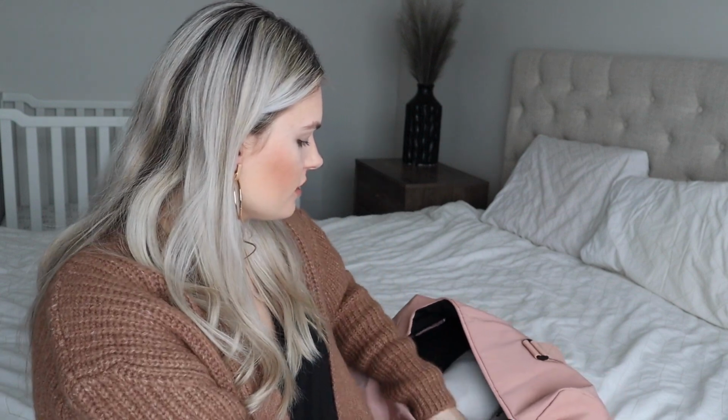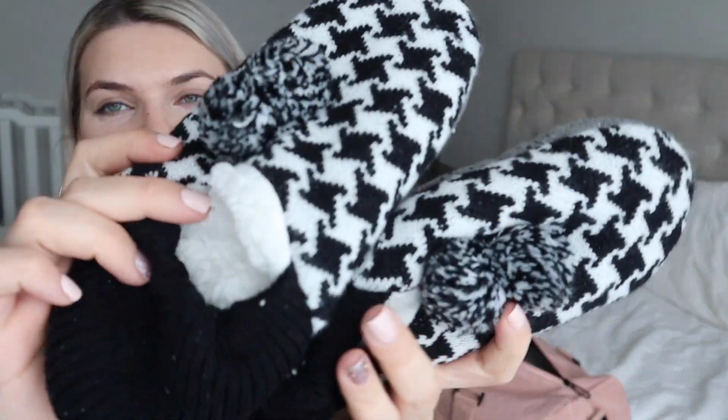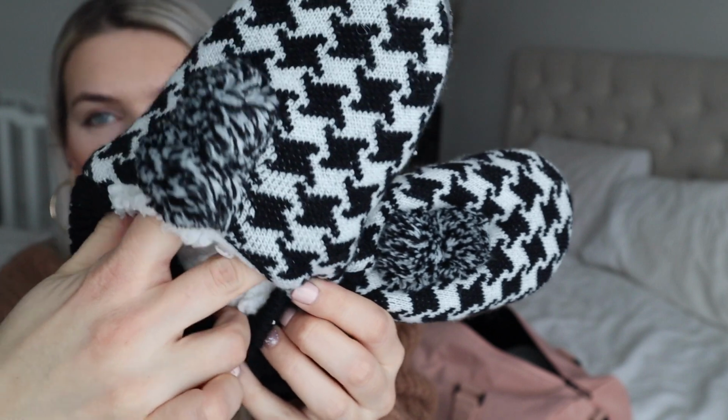So I'm going to start off by showing you guys what I bring for myself, and then we can move on to the baby. So first thing I have in here are slippers. These are really nice and fuzzy slippers. They are actually from Costco and I really like them.